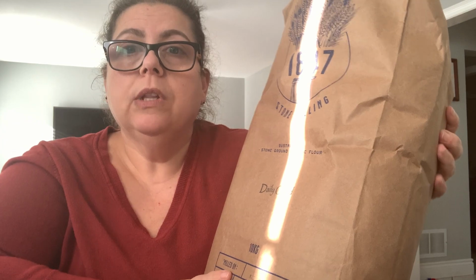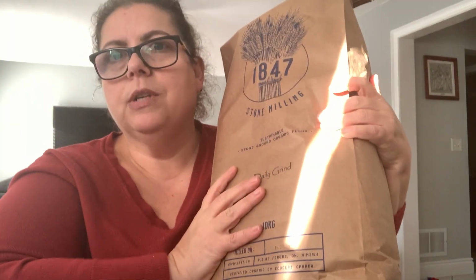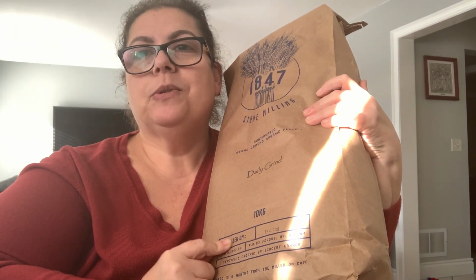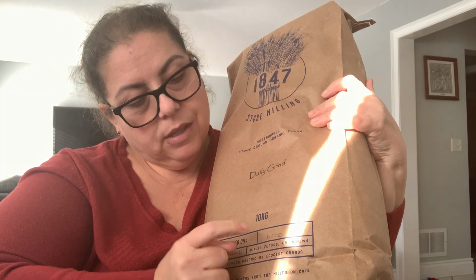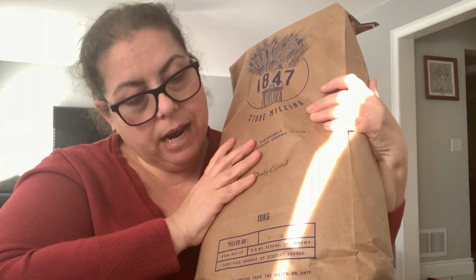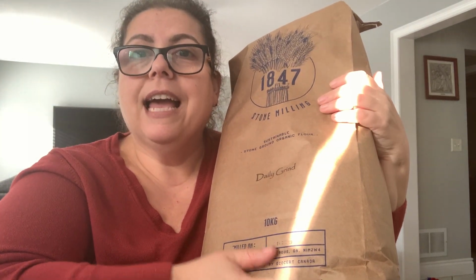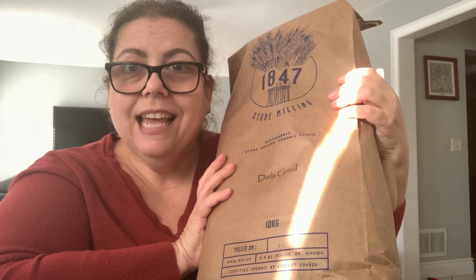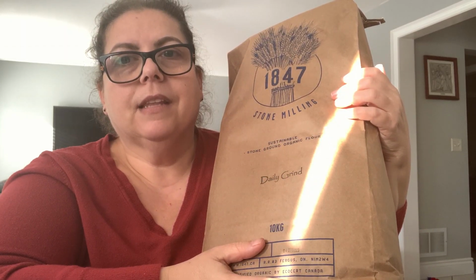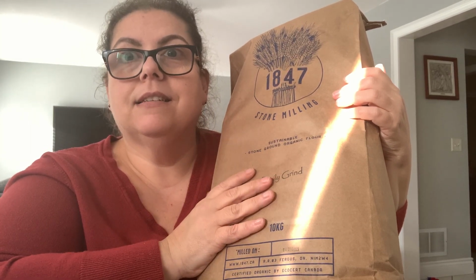And what's really cool about it, when you get your bag of flour, I ordered this 2 days ago. When you get your flour, it actually tells you the date that it was milled. So my grains were milled on December 4th, and today is the 6th. So in 2 days, I got my grain flour.